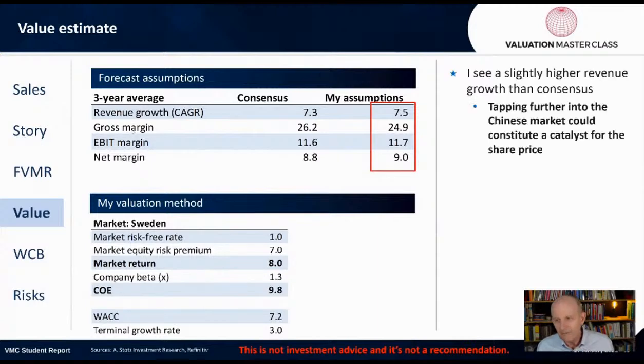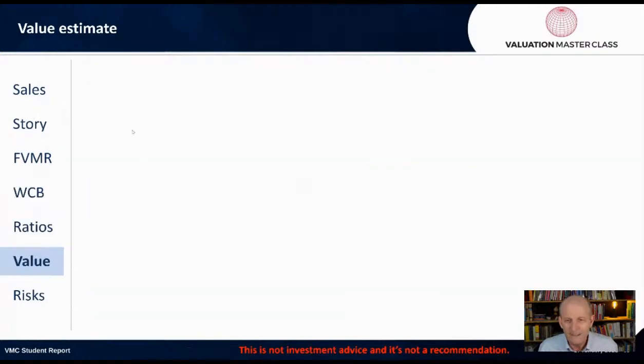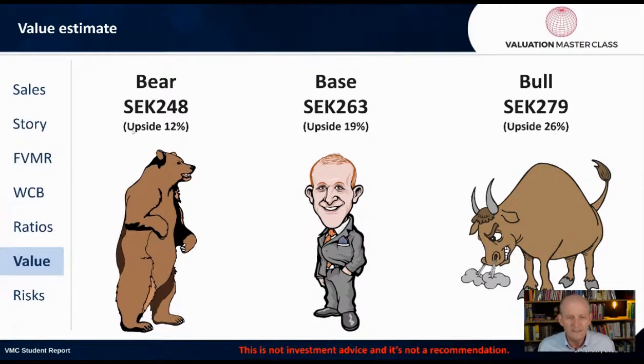So I see slightly higher revenue than consensus. Tapping further into the Chinese market would constitute a catalyst for the share price. Truck market is definitely favorable, and it has great growth prospects in China. So I'm using the free cash flow valuation method. And here you can see my base case is 263 Swedish kronor with an upside of about 19%. The bull case is about 279, and that's an upside of about 26%. And the bear case has still got some upside at about 12%. So the company, to me, looks pretty attractive.